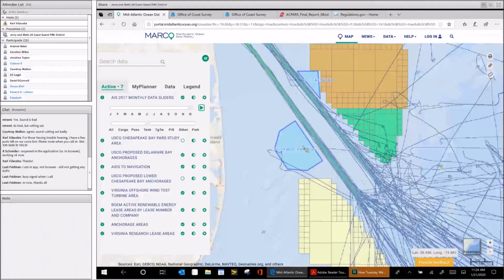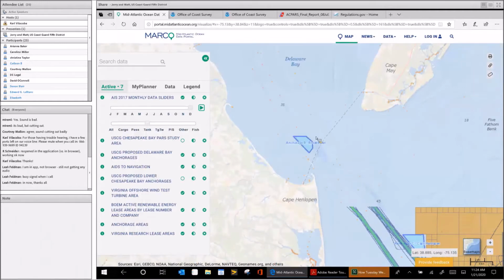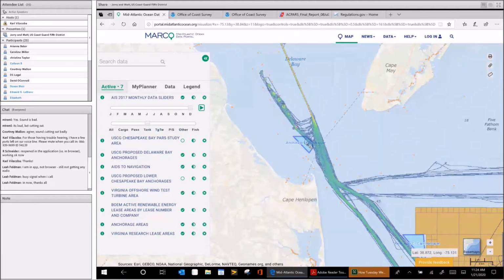But it's an area right now that is just kind of open. So that's kind of how we came up with this area in here. Cape Henlopen up in this area, Anchorage C, is another one that'll hold a few vessels at a time, but it's one that's a little bit closer, and we'll get going on that. And then the one that's inshore is kind of a spillover. This is the Anchorage that's there now, and this is kind of a spillover.